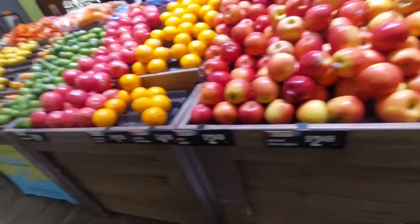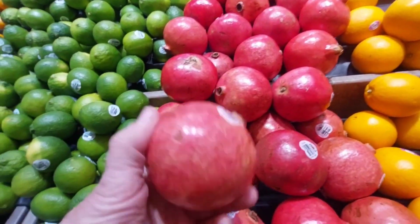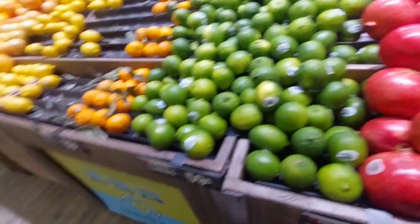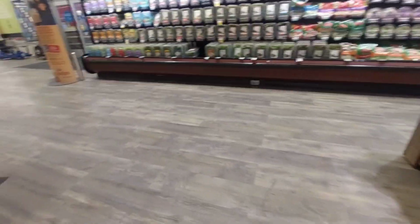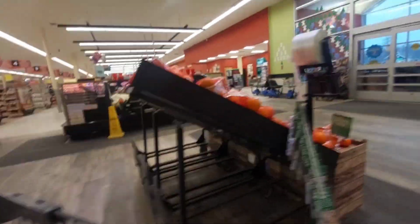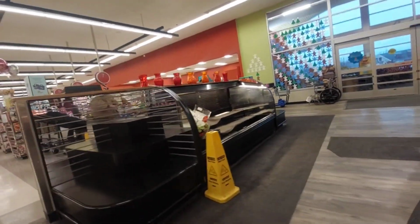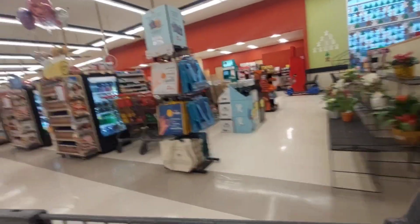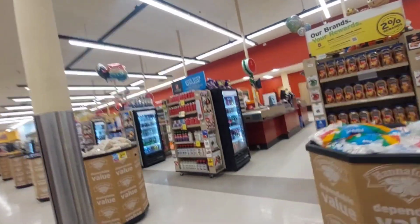But here's all kinds of apples and different things. Lemon. Oh, pomegranates. Yikes, $4 for a pomegranate. You can tell I'm completely out of sync with prices. You can see I've got to get some staples, some cleaning supplies. We got some pork in here. We got a few other items. But just giving you a quick rundown of what some of the produce looks like, and like I say, they're really nice here.